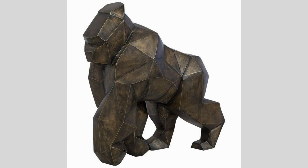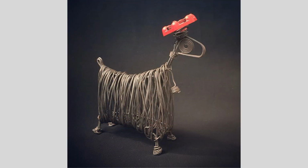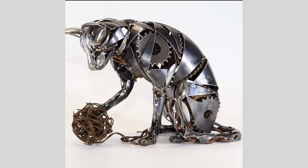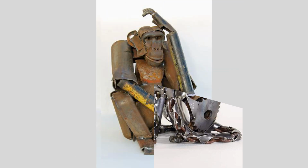Consider exploring different styles and techniques in metal art to find the perfect pieces that will enhance and elevate your home decor.